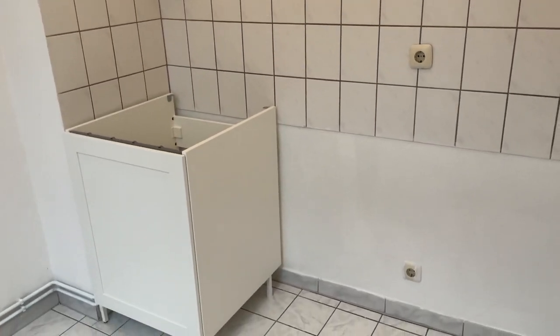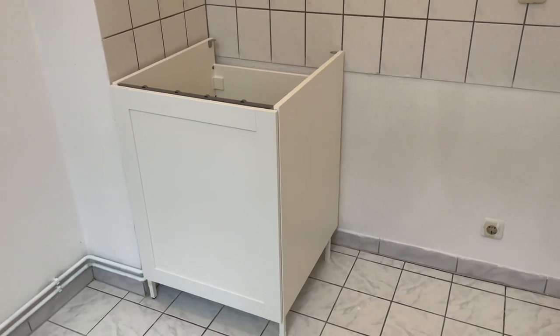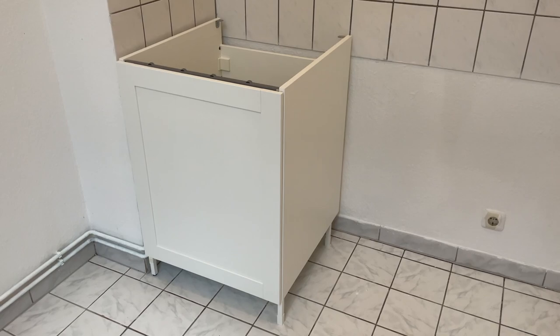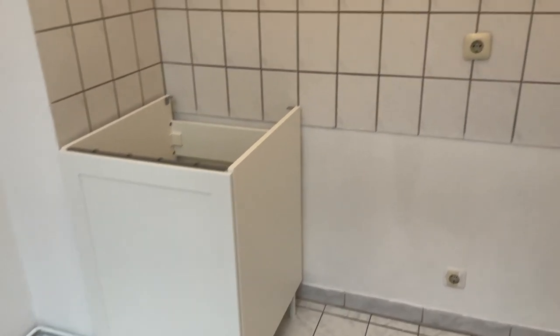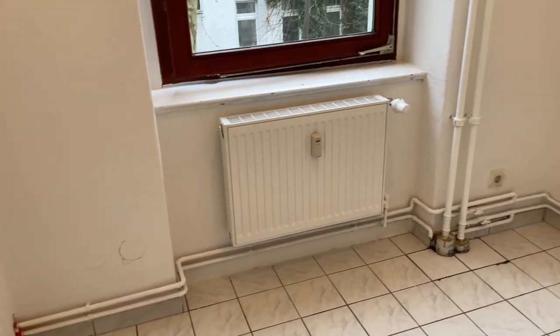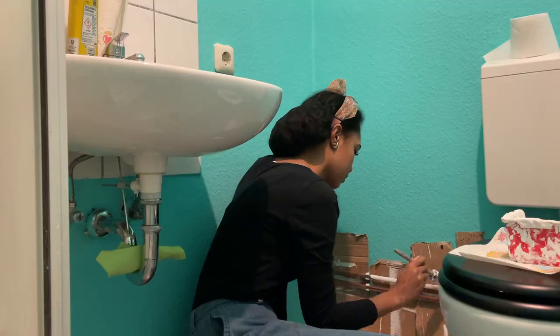Also, ta-da! The stove and the tub are out, and we even already put this one kitchen cabinet in, which is not ready yet, but we just wanted to see how the proportions would look. And now I can finally start to imagine this really being my kitchen, because before that it looked so sad. Also, we have some light. We did it yesterday, because before we did not have any light in here. So yeah, everything is coming together.